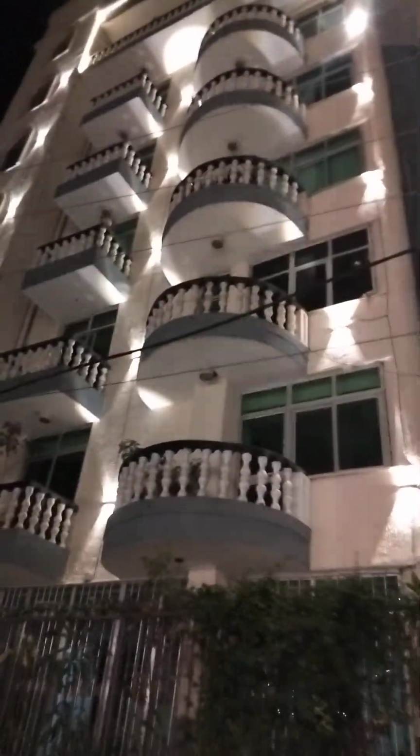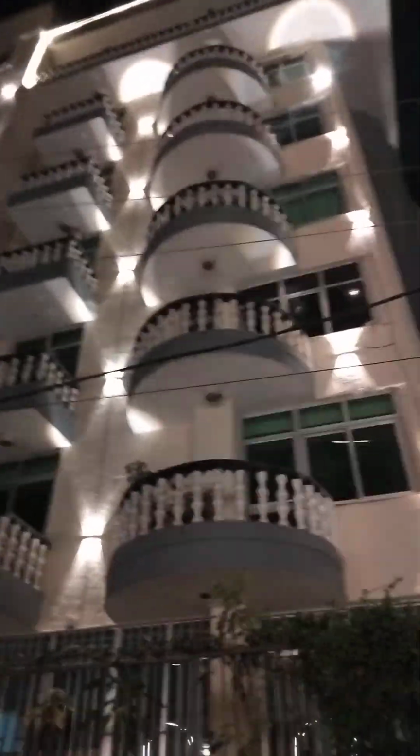This is the Grand Palace Hotel, which is opposite my apartment, and that's the balcony my cat jumped from. Hopefully she didn't commit suicide because she was a lovely cat.